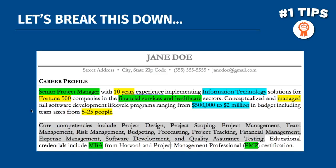The gray part I will not look at, and I'll skip down. But if she threw in something else that would be really nice to know, like her MBA from Harvard, sweet. Her PMP certification, wonderful. Maybe she's got a CCIE, maybe she's a CFP, whatever it is, that's cool to get those other bright spots of your background, your education, your certifications, and so on embodied in the career profile.